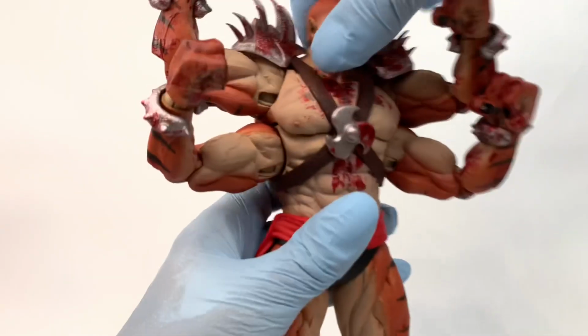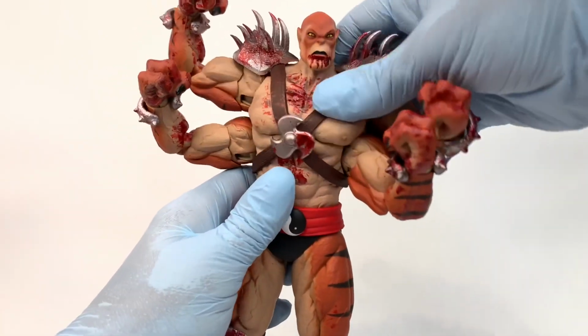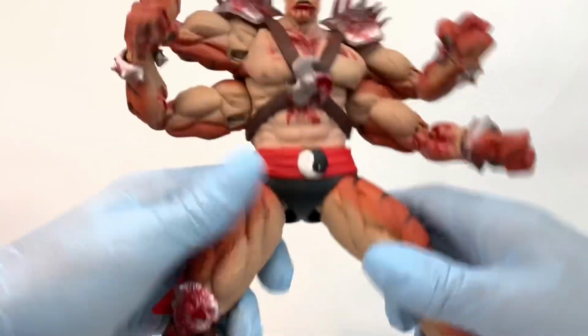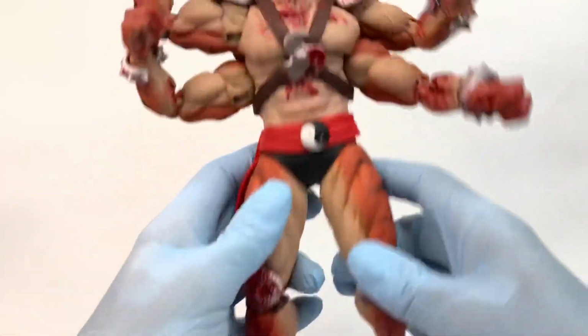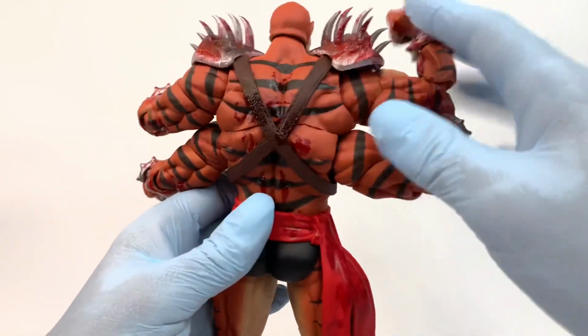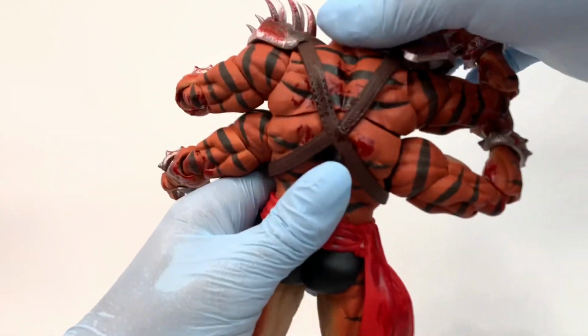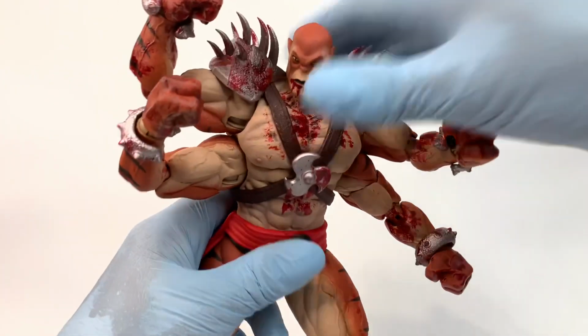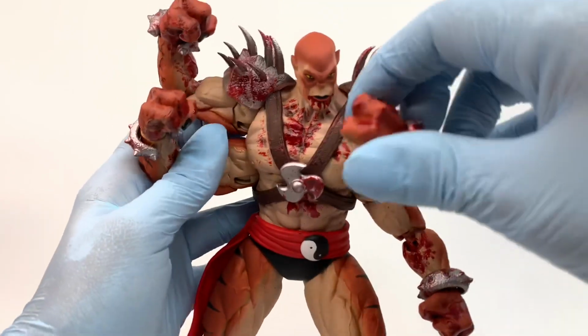Ab crunch works. Sorry for ranting right there. Diaphragm works, of course. And the strap on the chest is pretty loose. Legs split out. They go out a little further, but they're pretty tight, and I don't want to push it out any further than what I have to. The back cut on the diaphragm is a little shorter than I want it to be, because it gets caught up sometimes when you crunch it forward, and a couple figures do that from Storm Collectibles. But it's nothing too serious.